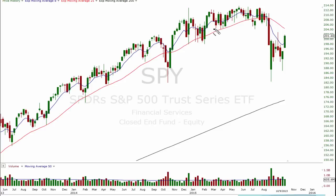Now, granted, I've been talking about downside for a while, but you can see the last test into this area right here resulted in a big topping tail. Looks like we're going to retest into this area, the 21 EMA here. Again, this is a weekly chart, but chasing this kind of upside has not proven to be a profitable strategy.